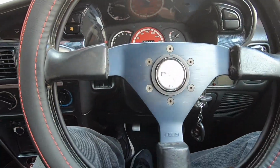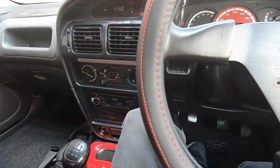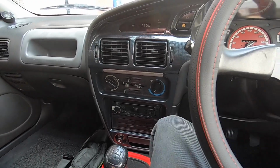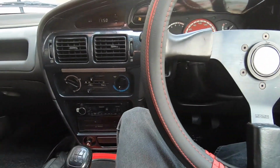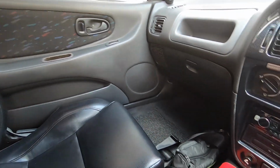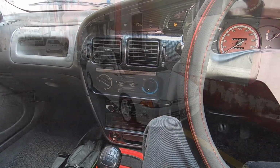So the story goes, he finally got himself the Satria GTi of his dreams. He always wanted a Satria GTi, and he managed to finally get one. So this car is up for grabs now. He bought this like 2 weeks before finding the Satria GTi, and he was going to do it up. But now that he's found his Satria GTi, he's decided not to. So it's up for grabs.